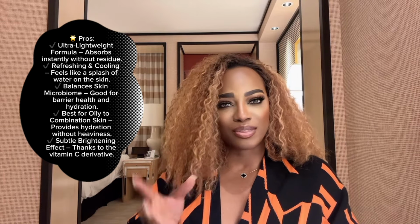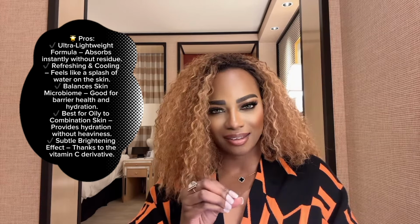Now, this is also one that is strengthening the microbiomes. I just talked about that. So that is definitely a pro. That is what we want all year round. All right. Now, the downside to this is the vitamin C in here is subtly brightening the skin, because this is a vitamin C derivative, which brings me to thinking that it is more of an L-ascorbic as opposed to more of an activated C, because it's subtly brightening the skin.